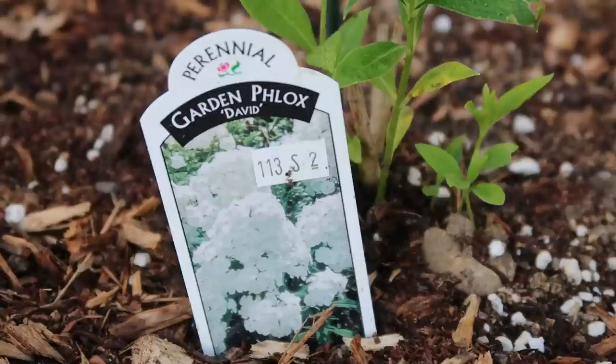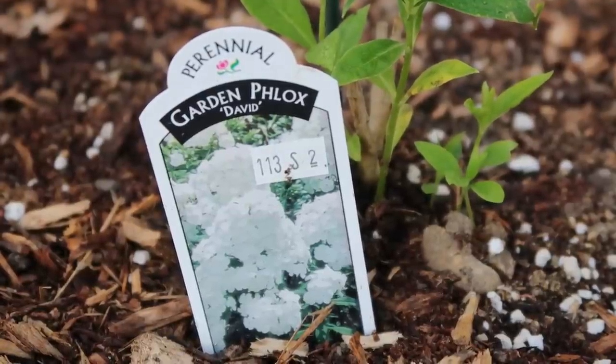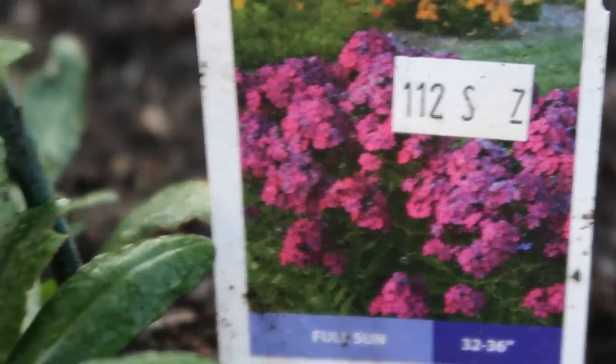I was able to get a couple new perennial garden phlox. So one is called David. It's a pretty tall white garden phlox, and it's supposed to perform pretty well in areas with humidity. The other one is called Ultraviolet, and I have no idea if it's right for our climate or not, but we're testing it out. It's just so bright, and I think it will really stand out in the garden.